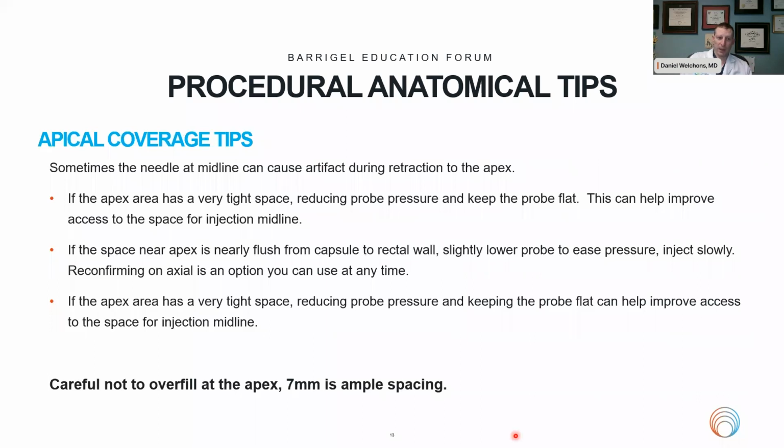So some apical coverage tips: sometimes as you're moving backwards, the needle will cause some artifact, which can make it hard to know where you're going when it comes to the apex. And the apex is very tight too. So as I'm moving backwards towards the apex, I've found that dropping the probe down a little bit, if you can, will help open that space up. And also some gentle pressure upwards in the anterior wall, taking care not to go through the capsule, can be very helpful. And again, as you're going, you have the time to check in the axial position. You can go back to the sagittal position. Throughout this process, you have plenty of time to make sure that the Barrigel is going in the right position.